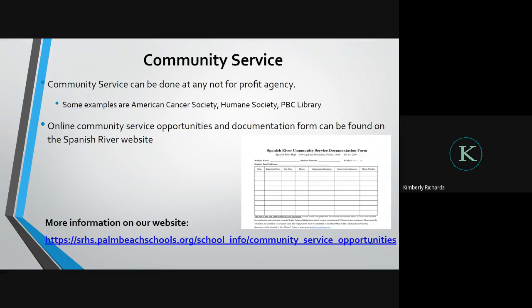So the purpose of community service hours, the reason that it is required to graduate, is for students to engage in activities that help them develop an appreciation for serving their school and or their community. There is a link on this slide. It goes directly to our webpage for community service, and the form that we have a picture of here on the slide is at that link.